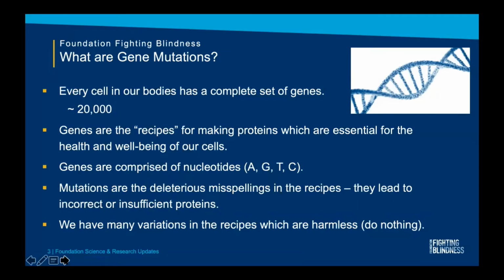So what happens in the cell is that the cell reads the genetic information like it might a recipe, so it knows how to make the protein. And genes are comprised of these 4 molecules, these 4 nucleotides that we represent by the letters A, G, T, and C. So you can think of genes as being like these very long extensions of these 4 letters. And again, the cell reads these letters so it knows what proteins to make.